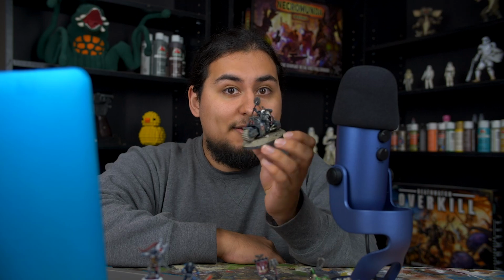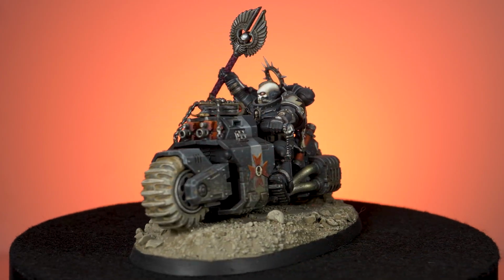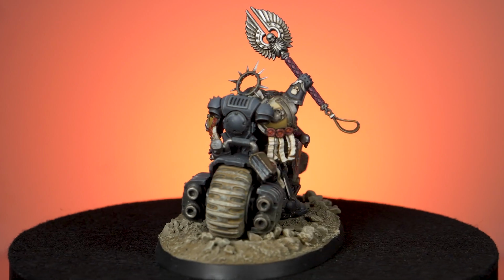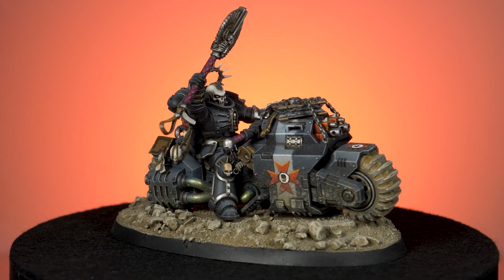Primaris Chaplain on Bike. This model is a Primaris Chaplain on Bike for the game Warhammer 40,000 by Games Workshop. This is another model I painted up on stream, and I'm very, very proud of it. I love how this turned out. I didn't paint a lot of models for my Black Templar this year, but I really should.